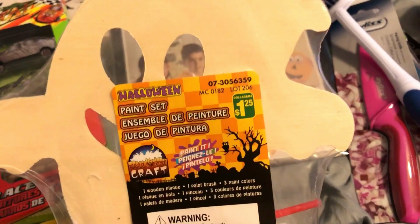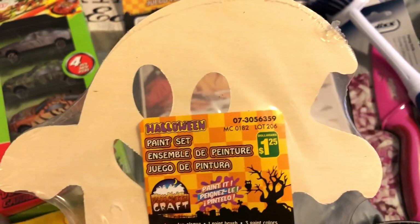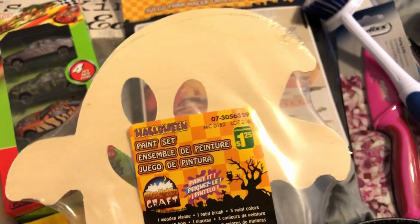And then for arts and crafts, they had this really cute ghost, $1.25, so the same price as my Dollar Tree. And it does come with a paintbrush and some paints for that ghost. They also had Dracula. I think it was just Ghosts and Dracula. That's all that I saw.